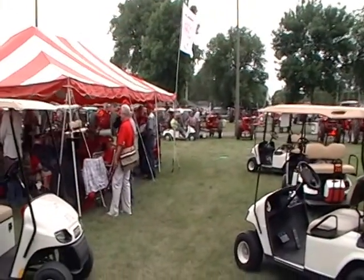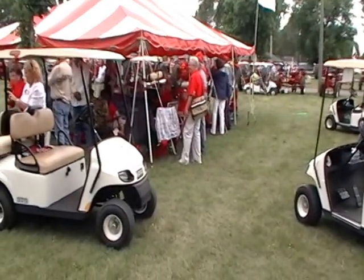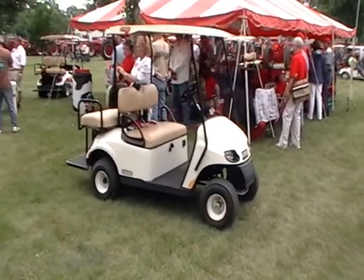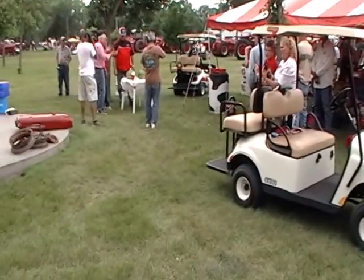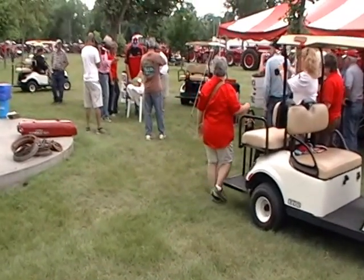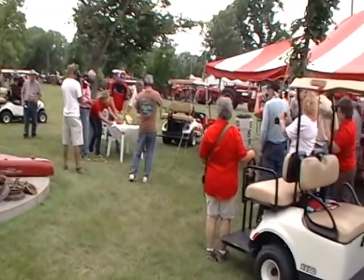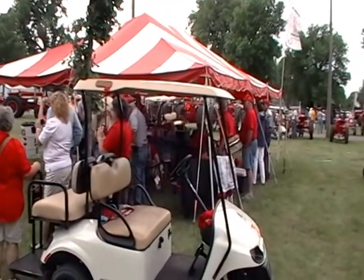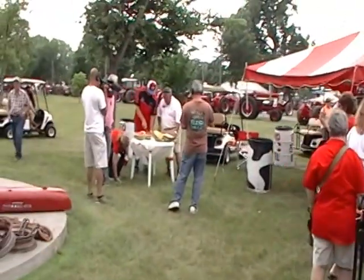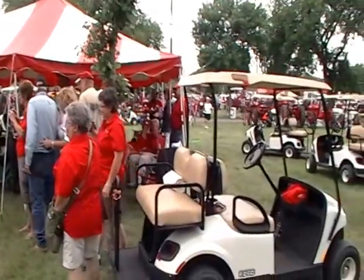Just as curiosity, this is the Alabama Chapter 23. Not really displayed, just kind of a courtesy setup here. The Bodines, or the Bodine family, heavy into IH out of northern Alabama, and they cut up some watermelon every day. So that's what's going on here right now. Just kind of a refresh, relax, and take it easy and do some socializing.